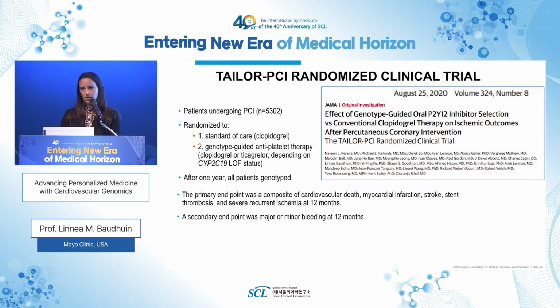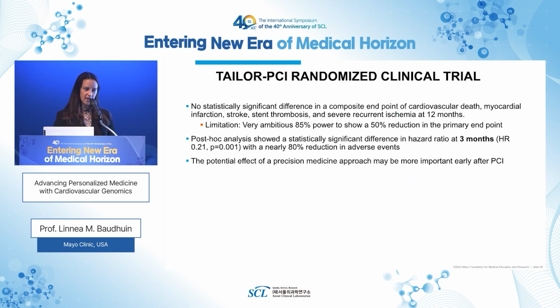At the time of PCI, they underwent a rapid genotyping method, and that dictated whether they were going to receive clopidogrel or ticagrelor, a different antiplatelet therapy. Then we followed up after 1 year to do the data analysis, and the primary endpoint was a composite of cardiovascular death, MI, stroke, stent thrombosis, and severe recurrent ischemia. Interestingly, despite what we thought was going to happen, we didn't find any statistical difference at this 12-month endpoint.